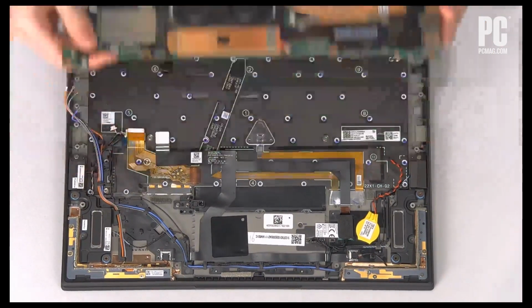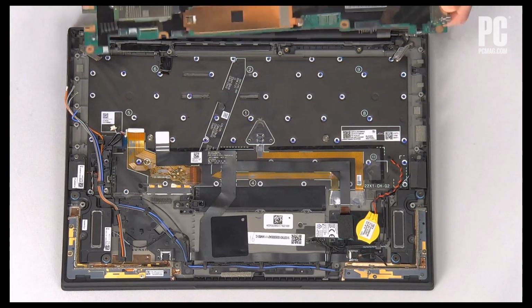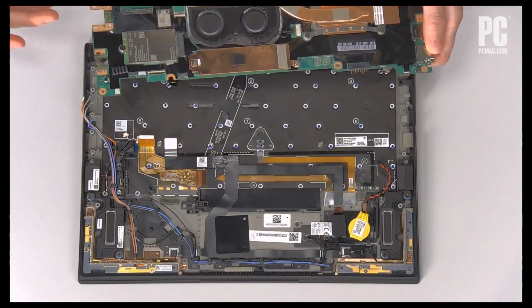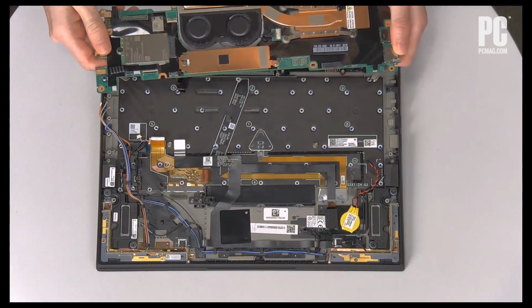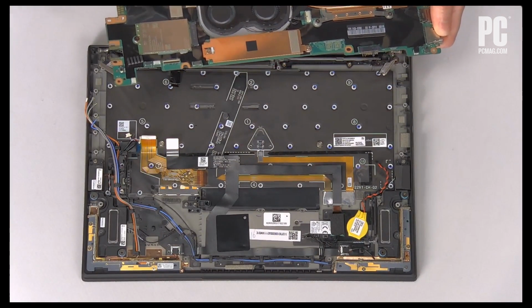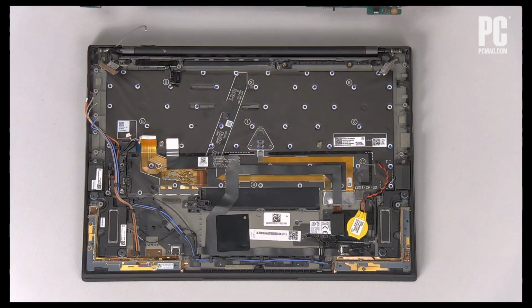Now, underneath here, we have implemented this air intake keyboard, which is going to be able to take air in from the keyboard and be able to disperse it into this dual fan system to then expel that hot air that's generated out the back of the system. So this is really going to be able to help us get that highest performance out of that P series CPU from Intel.